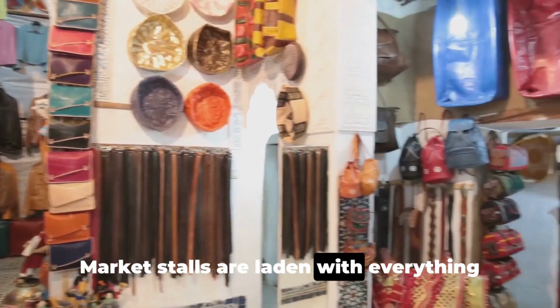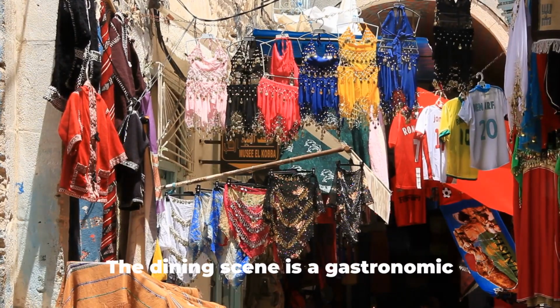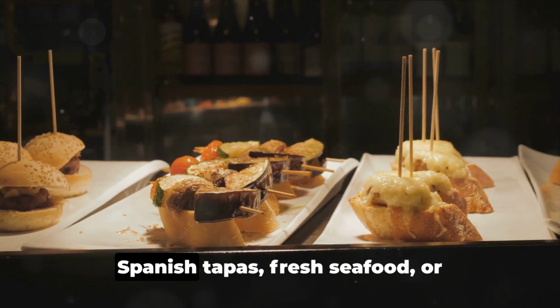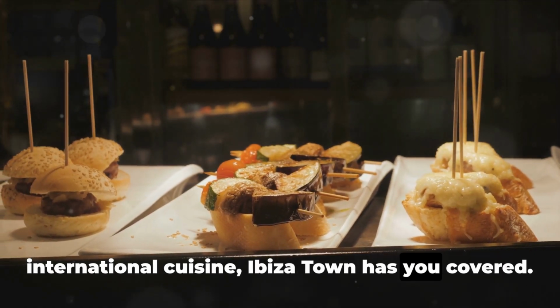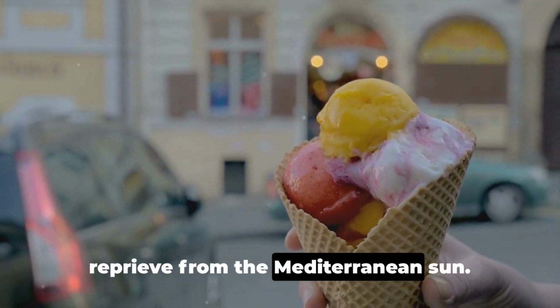Market stalls are laden with everything from locally crafted jewelry to fresh produce, while boutiques offer the latest in fashion and design. The dining scene is a gastronomic delight, catering to every palate. Whether you're craving traditional Spanish tapas, fresh seafood, or international cuisine, Ibiza Town has you covered. And let's not forget the coffee shops and ice cream parlors that offer a sweet reprieve from the Mediterranean sun.